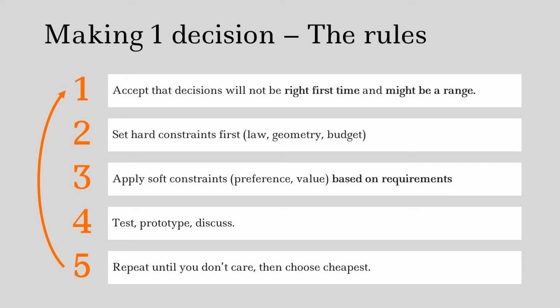So the first thing to remember is just firstly accept that it's not going to be exactly right first time and that it might be a range. Secondly, apply all of your hard constraints first and bookend the problem. So try and get a min and a max so you're working within a range, and then your aim is going to be to narrow down the range.